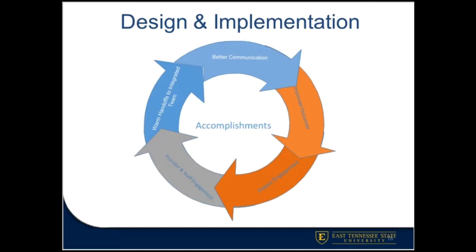The accomplishments that this team wanted to see happen: we definitely wanted to see better communication, between our interprofessional teams, from front to back, from nurses to physicians, just better communication all the way around. Of course, we wanted to see improved outcomes. That was one of the goals of the champion team. We also wanted to improve patient engagement. How do we get the patient involved in this process?